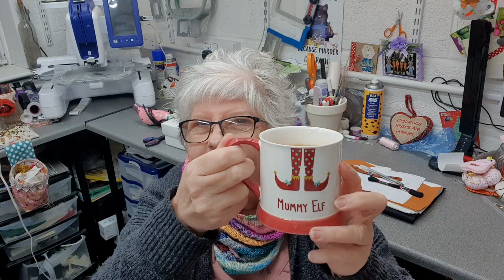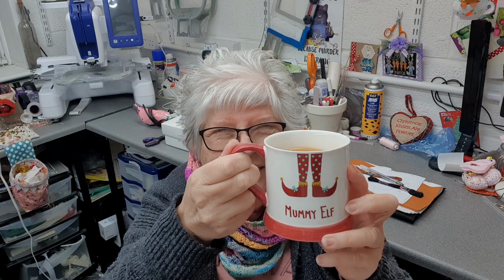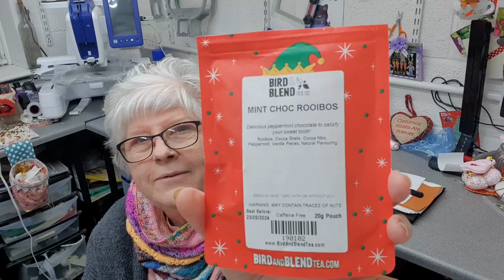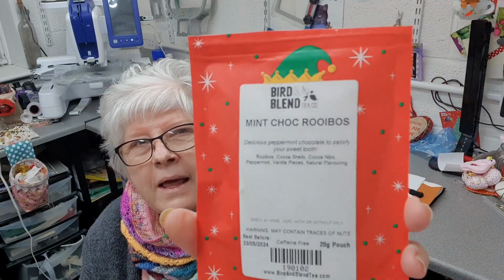And this is in my little Mummy Health mug. It's quite cute. I've had this for a couple of years now and I haven't really used it. It just sits on my mug stand. But the tea I'm drinking today is the mint choc rooibos tea. And I've tried it without milk and it tastes quite nice, and I've got it with milk and it does taste nice. It is a lovely tea.